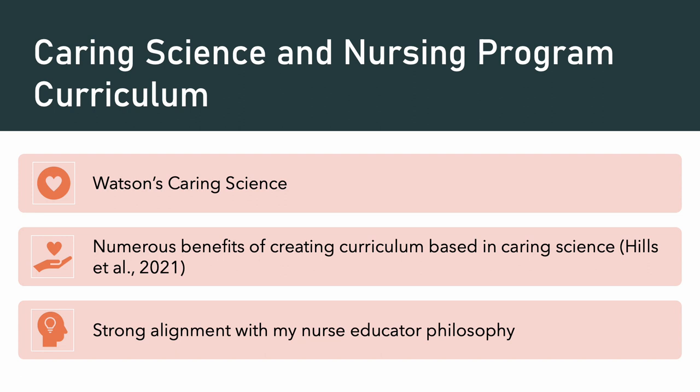Watson's caring science is the caring theory that I prefer to use as a guide as a nurse educator. As Hills et al. stated, a curriculum based in caring science creates, quote, a solid foundation for reconnecting the heart, soul, mind, emotions, and the human spirit of students and teachers alike, end quote. Additionally, a caring science curriculum connects with the students and teachers on emotional, mental, and spiritual levels, which creates a loving classroom that evokes passion, learning, and wisdom sharing.